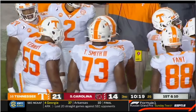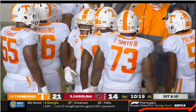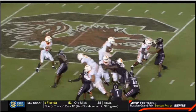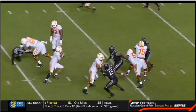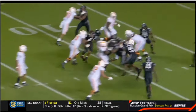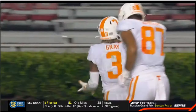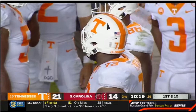Big Trey Smith. We talked about him earlier, the guy that announced he was going to return to Tennessee. Probably one of the biggest announcements since Peyton Manning decided he was going to come back. In fact, he used the same wording. And where did they build that last drive? They built it on the left side. He's out there bowling over jokers in pass pro, covering them up at the line of scrimmage, bouncing them back into the secondary, ever since he was a freshman.